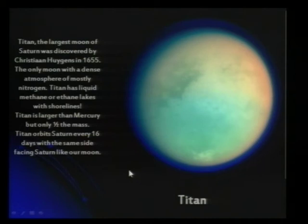The largest moon of Saturn is Titan. It has an atmosphere of mostly methane. And on this Cassini spacecraft, we cooperated with the European Space Agency, and they included a lander called Huygens, who is named after the Dutch astronomer Christian Huygens, who discovered Titan. It's the only moon with a dense atmosphere. It's mostly nitrogen. I said methane, it's nitrogen.